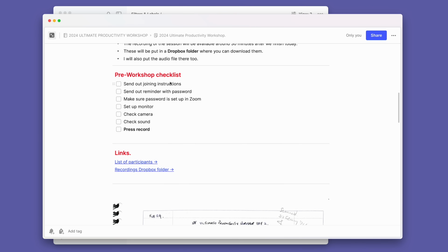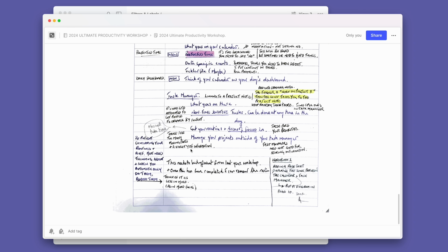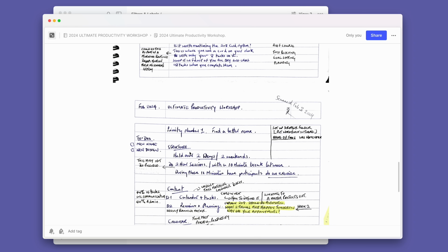I've also got a pre-workshop checklist because this is something I have forgotten to do once when I've done this workshop, so I make sure I've got this checklist there when I'm setting up the studio ready to do the workshop. I've also got a link to the iCloud note, my Numbers note, which has all the participants. And I've got the recordings folder here, which is a Dropbox, so participants can download the recordings of the video. I've also got my original notes that I did in early February.